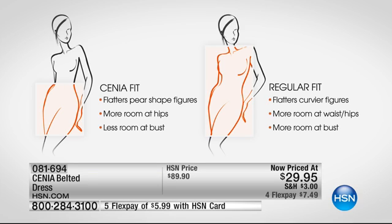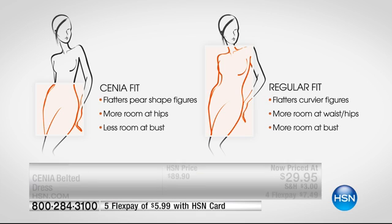So you're thinking, well, I don't know which one to go with. Honestly, it kind of depends on the bust area. So if you're a little smaller across the shoulders and the bust, then you'll wanna go with the CENIA fit. I actually chose the CENIA fit when I wore her line and it fit me like a glove.